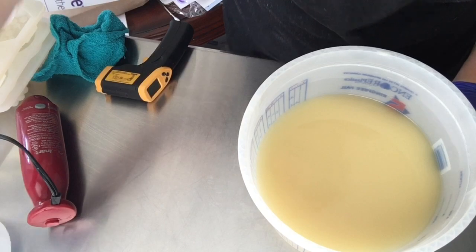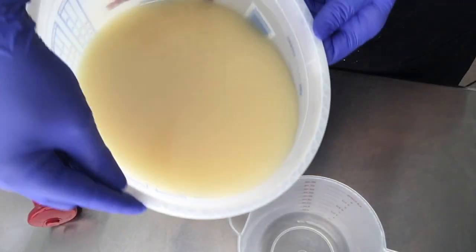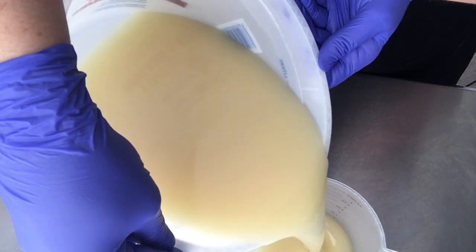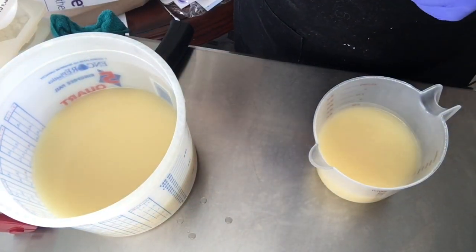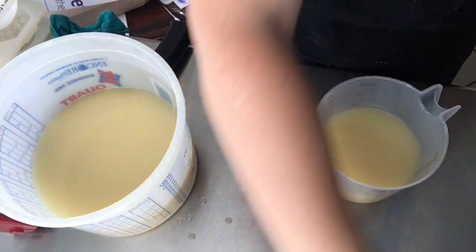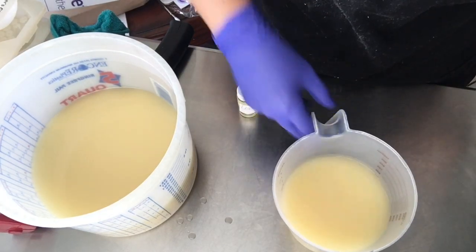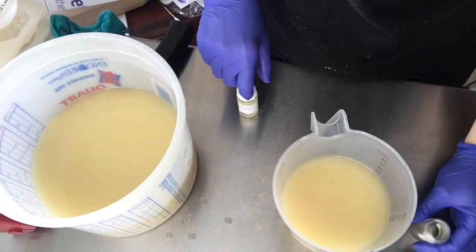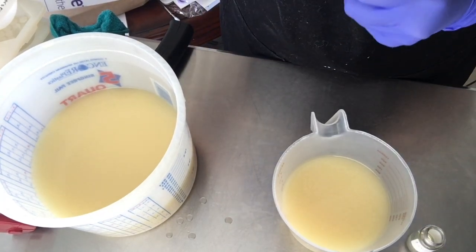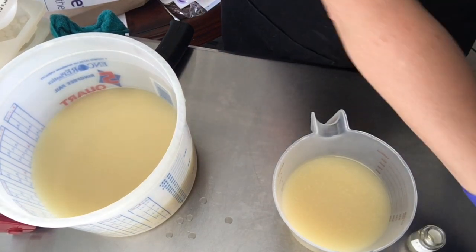Alright, so first on the list was Lord of Misrule. And Lord of Misrule I've been wanting to try for a while. I like it. It's kind of an earthy scent. Maybe a little bit flowery in there. I'll leave it to Pat to do the descriptions. But I definitely like it.